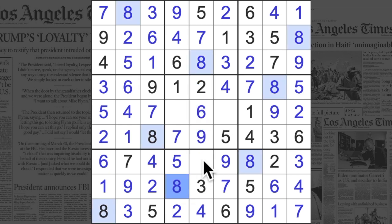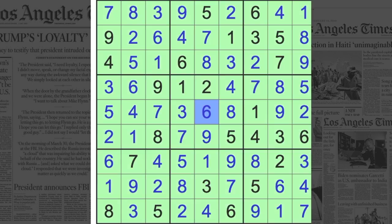This has been a very simple game, hasn't it? Maybe the easiest one we've seen, well, certainly for a long time. We've had some easy ones recently, but this is very, very straightforward. 3 there, and 8 finishes the game.